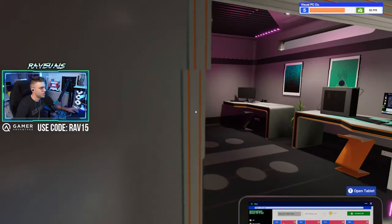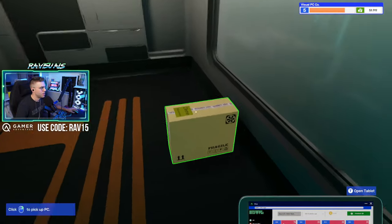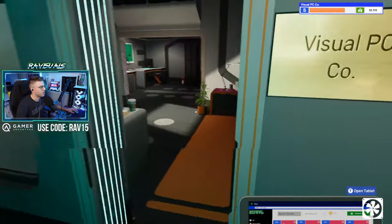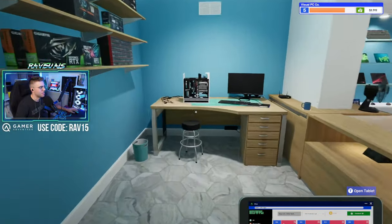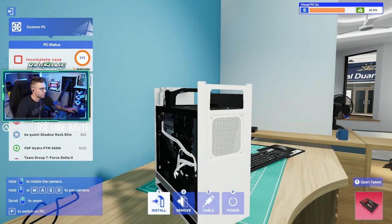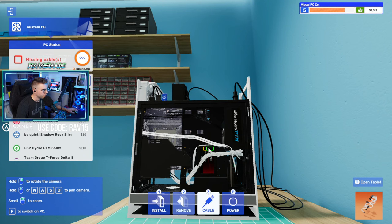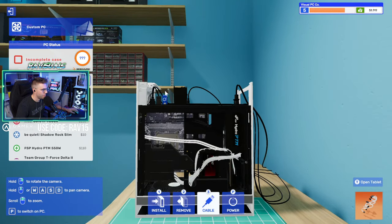Where's our parts at? It showed up. It should be like back here. No. Nope. Back here. Yeah. That's done. Okay. Cool. It'll add to the resale value, guys. We're installing an SSD. It'll help it out. All right. There we go.